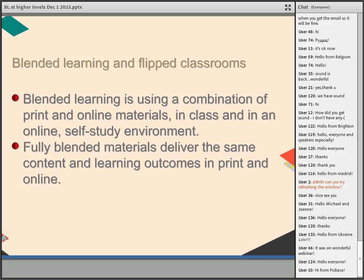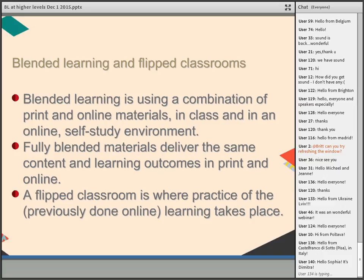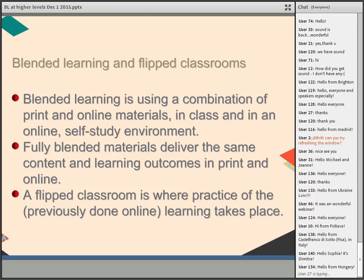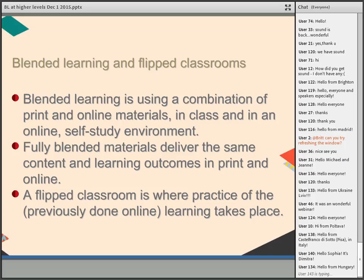Another term that you hear in connection with blended learning is that of the flipped classroom. And by that we mean a classroom where practice of learning takes place. So traditionally in a classroom, the teacher teaches the content and students go home and practice it in homework. With the flipped classroom model, what happens is that students do the learning outside of the classroom through the material that they have online, and what happens inside the classroom is the practice element, if you like, and also troubleshooting and further explanation. But that's what we mean by the flipped classroom. It turns the teaching and practice phases on their heads.